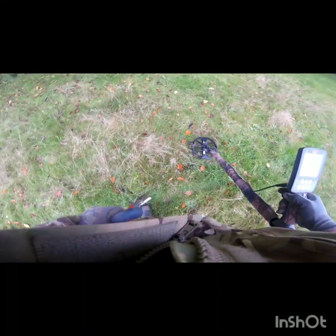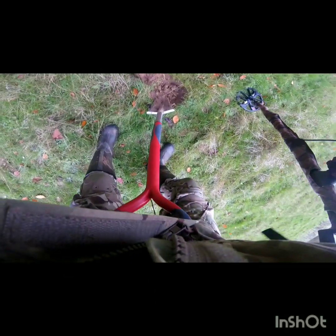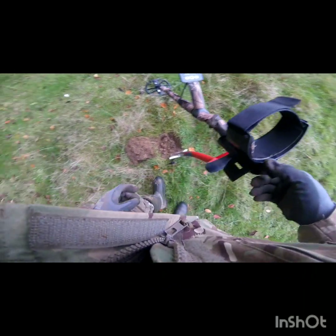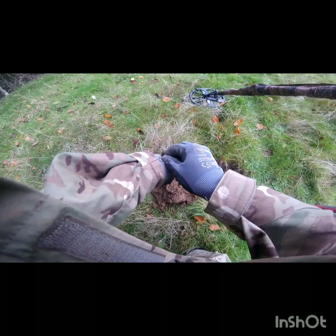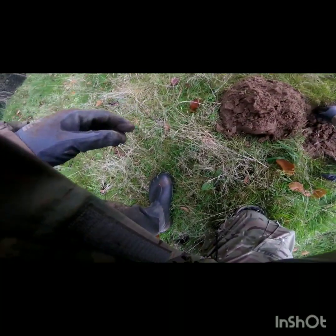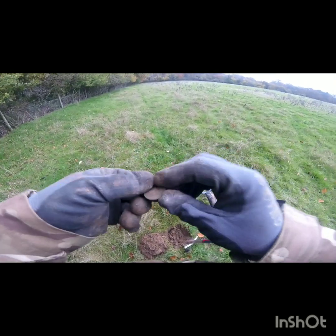So we've got an 18 just here. I'm only in 2 tons, so obviously anything that's... Looks like we're on our first coin. Or large button. Can you see it? Button. Yeah, I'm going to call button.